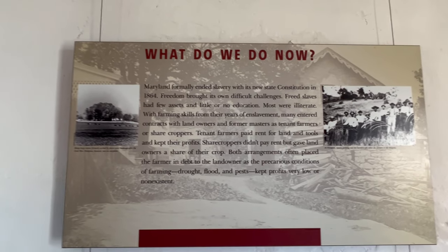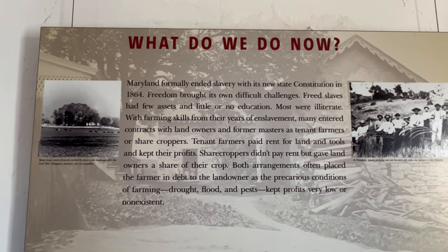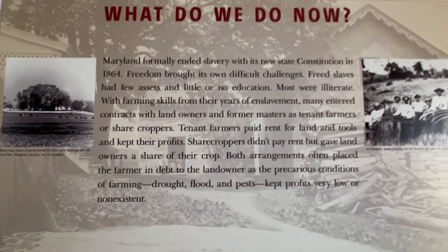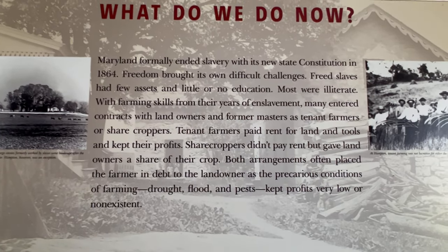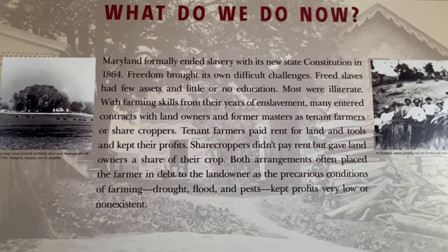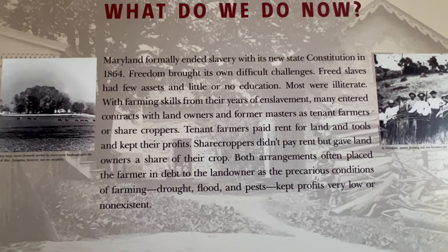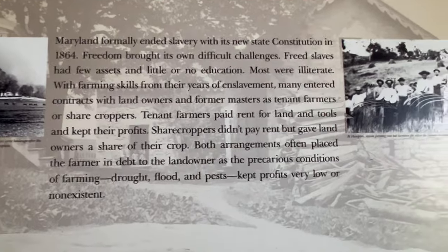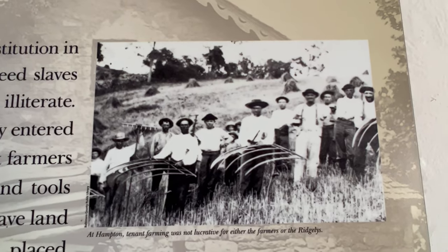The sign here talks about freedom for slaves back in 1864. And it says that it brought its own difficult challenges. Freed slaves had few assets and little or no education. Most were illiterate with farming skills from their years of enslavement. Many entered contracts with landowners and former masters as tenant farmers or sharecroppers. There's a picture there. And another one over here.